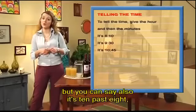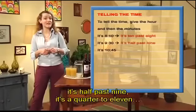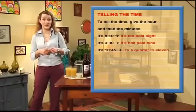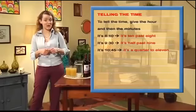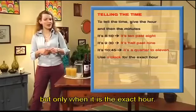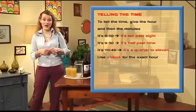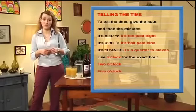But you can say also it's 10 past 8. It's 9:30. It's 11:15. Can you tell me what time it is now? We can use o'clock after the number, but only when it is the exact hour. You can say 2 o'clock, 5 o'clock, and so on.